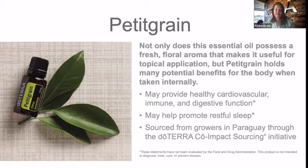As part of the doTERRA Co-Impact Sourcing Initiative, doTERRA has partnered with petitgrain farmers in Paraguay to produce high-quality petitgrain oil, along with providing diversified income for those small-scale farmers. The Co-Impact Sourcing Initiative in Paraguay allows for responsible growers and harvesting, which helps to protect the Atlantic rainforest in eastern Paraguay. So many of these oils are sourced from different places that we're able to help people in those different areas, and small families and small growers, in order to get the amazing benefits of the essential oils.